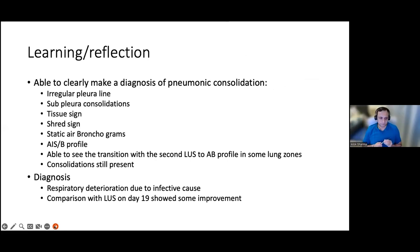I put my diagnosis as, because of putting the clinical picture into view, those consolidation, respiratory deterioration due to infection. When I compared with the day 19 ultrasound, there appeared to be some improvement. The B lines, there was a transition from more confluent B lines to less. And there were some views that had AB profile.